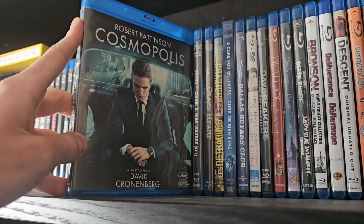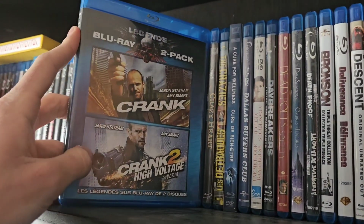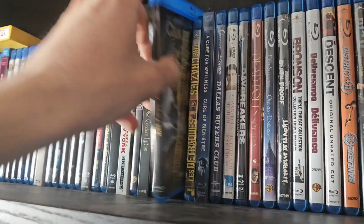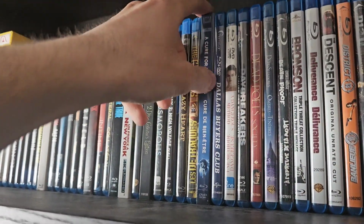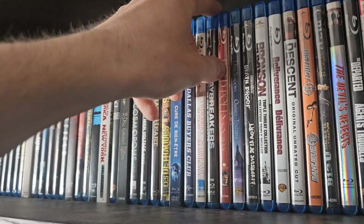Cosmopolis, the only Cronenberg movie that I didn't like. But I still have it just to have all the Cronenberg films. Crank 1 and Crank 2. I've only seen the first one. It's a pretty fun movie. I haven't seen the second one yet. Crazy Heart. The Crazies. The remake. A Cure for Wellness. Dallas Buyers Club. A Dangerous Method. Another Cronenberg.